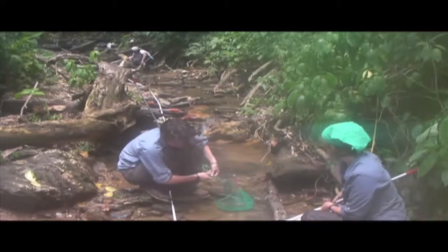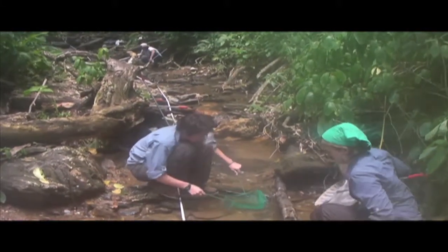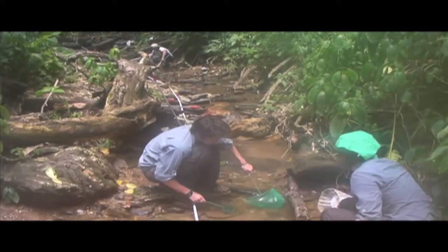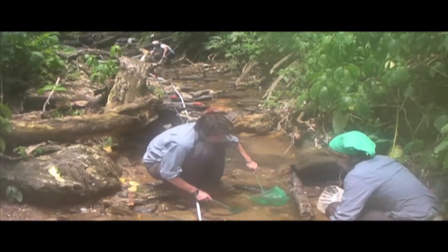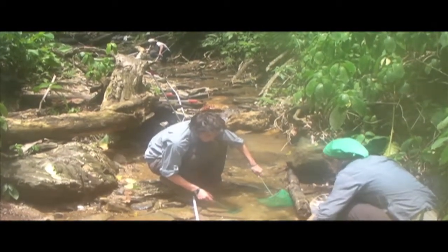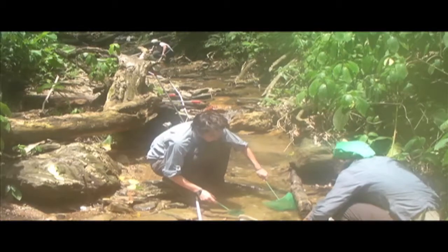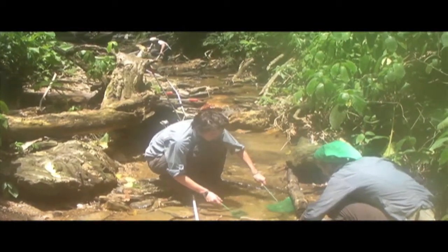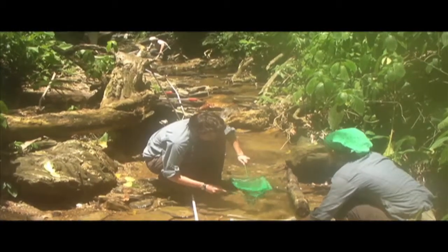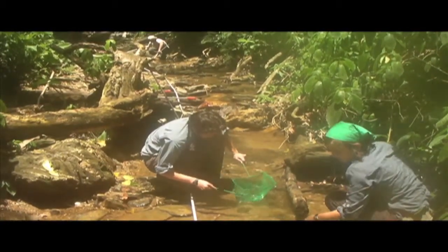Okay, this is part of the same guppy census that you looked at in the last segment. And what you're looking at is a second team of people who are collecting guppies in the stream. What we do is have at least two teams of people conducting every census. One team will start at the top of the experimental stretch and the other will start at the bottom. And then they systematically pick their way through every pool and every riffle, collecting every fish that they could find.